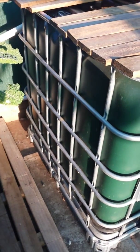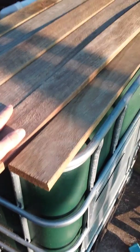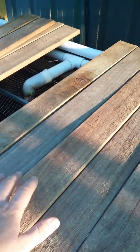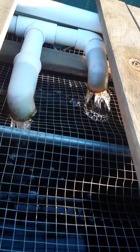And this is the fish tank. It's been painted to stop the sunlight. It has timber on top to also help with stopping sunlight, and I will make a lid to stop children being able to access. I've got two outlets to ensure additional oxygen or movement for the oxygenation of the water. And there are fish which you cannot see because they like to hide, but there are several fish in there.